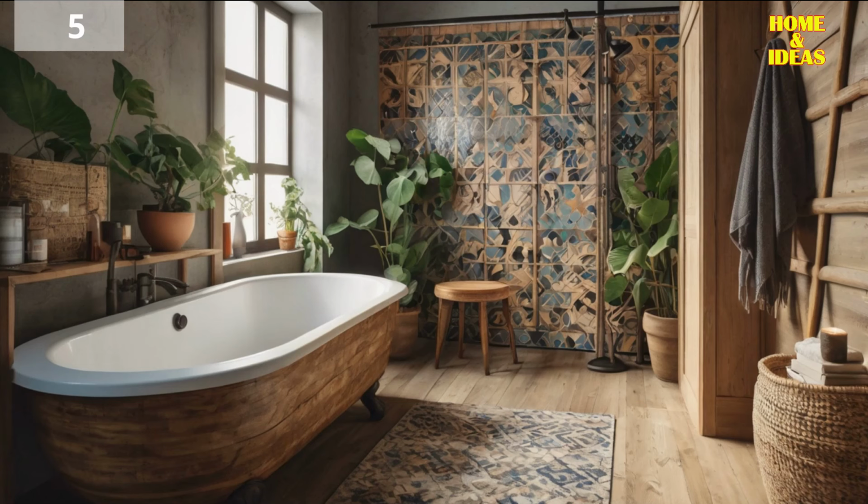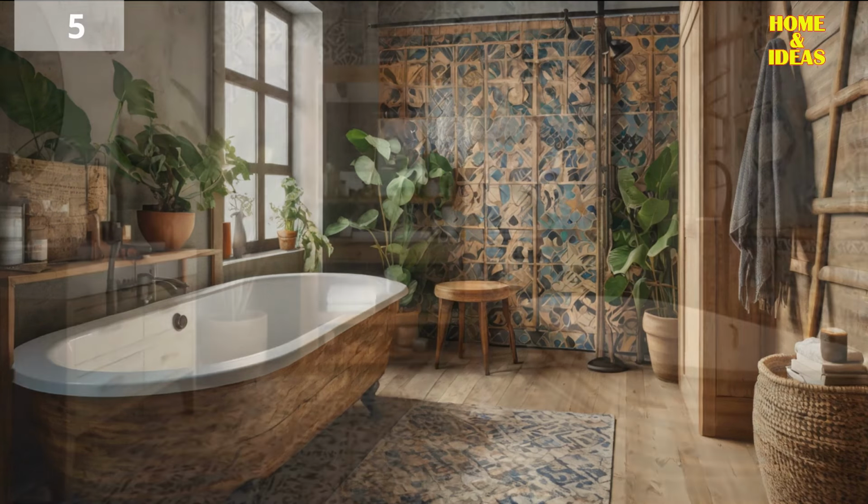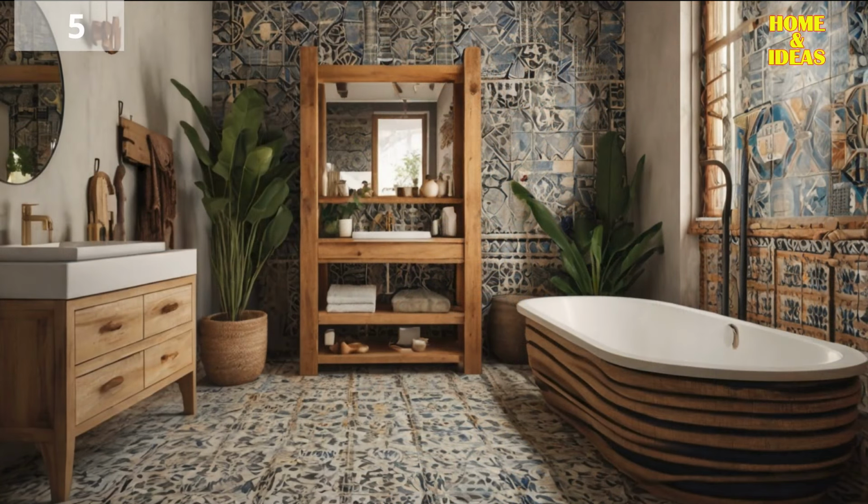5. Bohemian luxury small bathroom with a walk-in shower featuring patterned Moroccan tiles, distressed wood vanity, rattan accents, and a large plant.